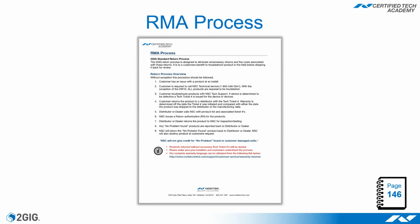We just want to make sure you have a tech ticket number when doing that process, because that is a huge part of making sure that we're getting actual returns with broken products. We had a big issue back in the day where we had a lot of problems with product not being broken or not being tested thoroughly. So we do want to make sure you call our tech support and get a tech ticket number to make sure that the product's actually broken.